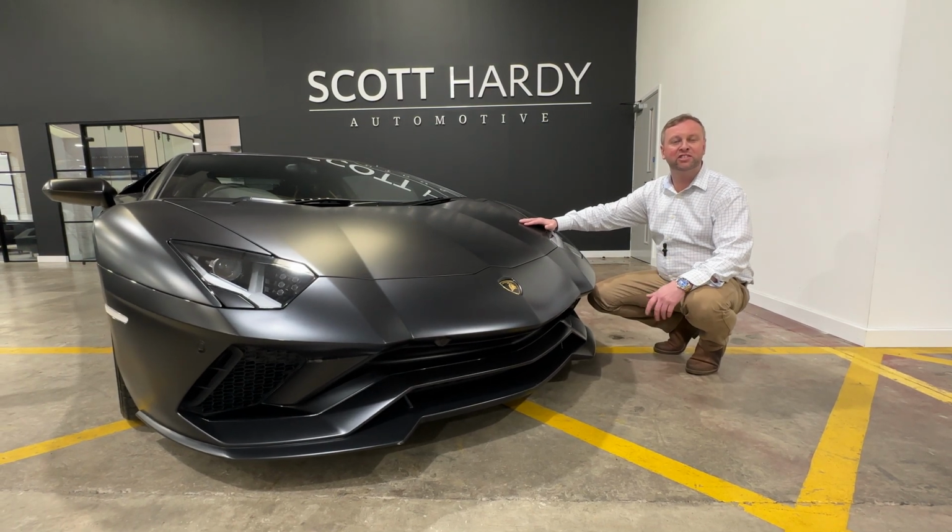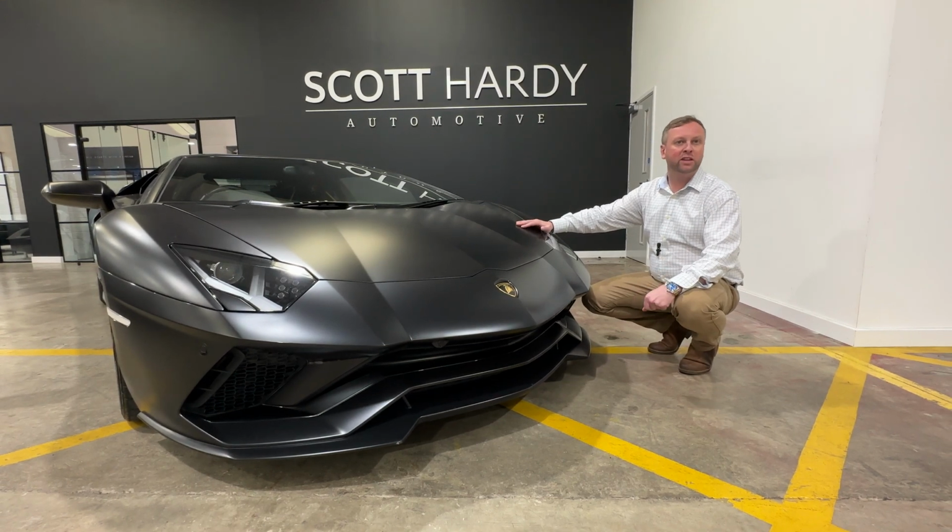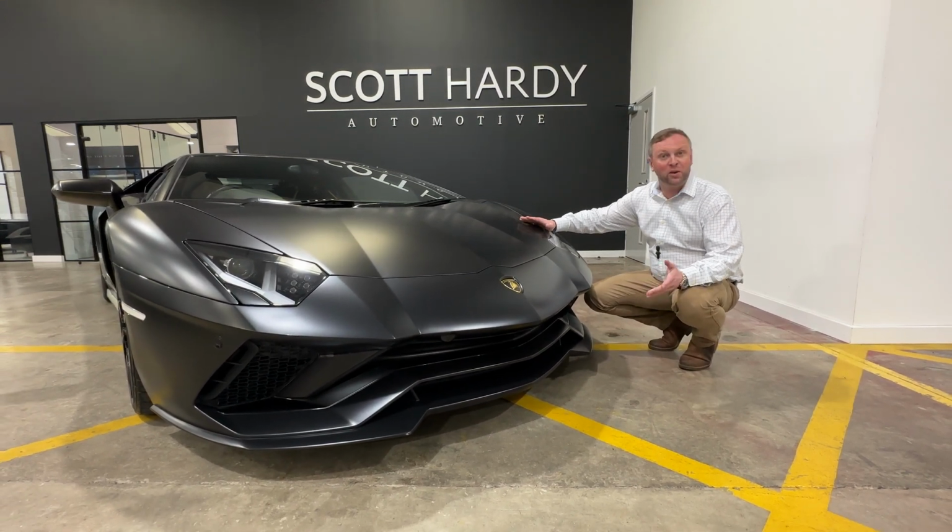Hi and welcome to this Aventador S. This is a 2017 car, covered 12,100 miles. Let's have a quick look around it.